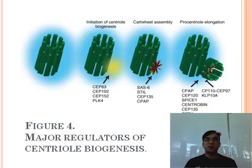Centrosome duplication and cell cycle progression are tightly coupled and share common regulators. Centrosome loss and amplification can lead to abnormal mitotic spindle formation, chromosome instability, and cell cycle arrest. Centrosome amplification leads to tumorigenesis and microcephaly.